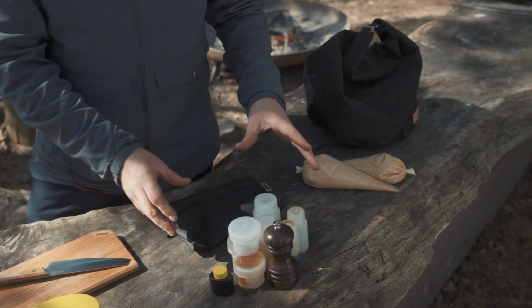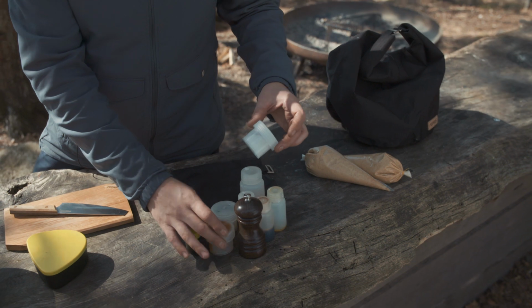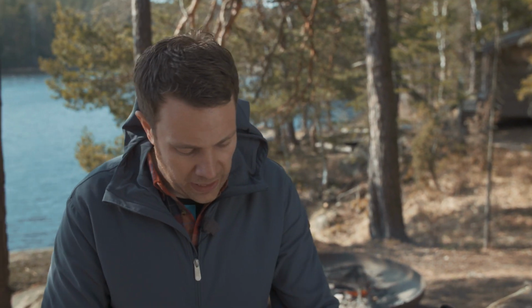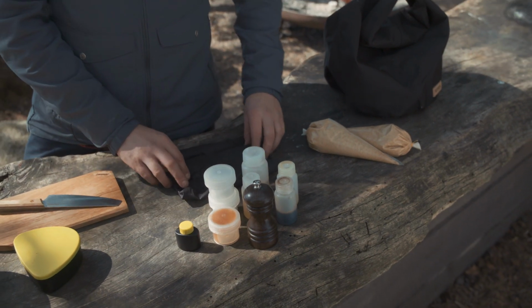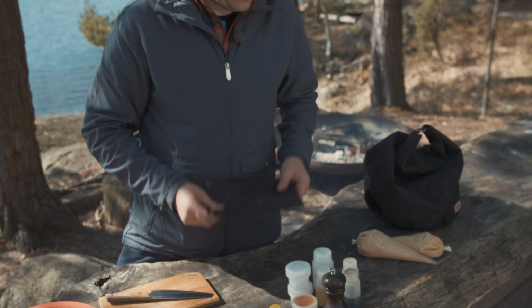And I always bring with me a few essential ingredients. I bring with me two types of salt, some spices, black pepper mill, vinegar, soya sauce, and some olive oil. This is always with me, and I keep that packed in a waterproof little bag.